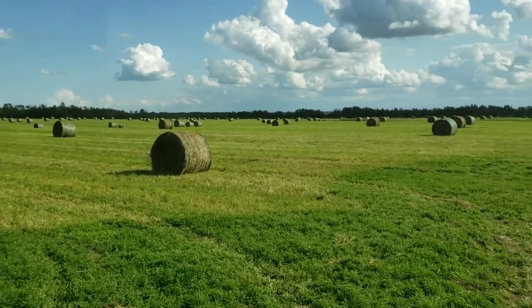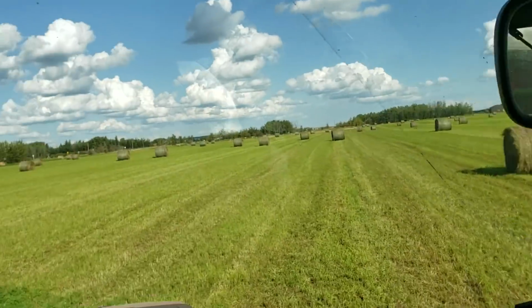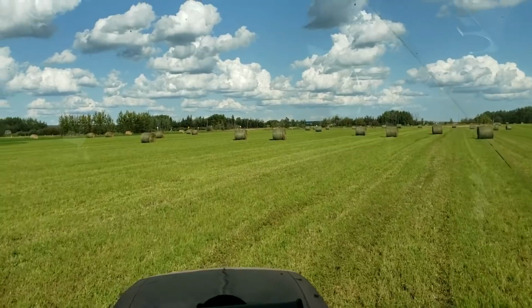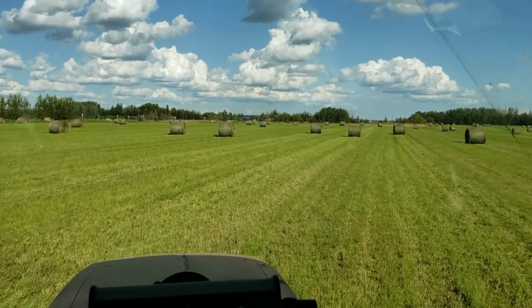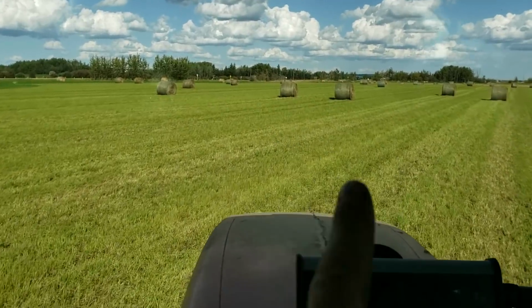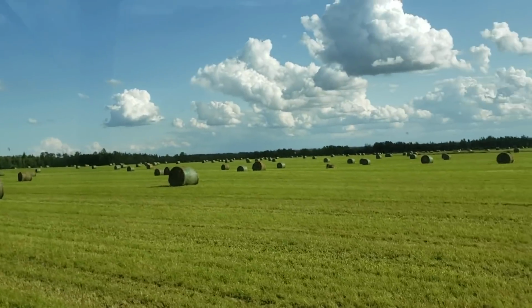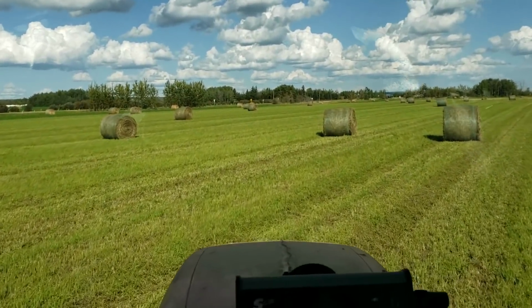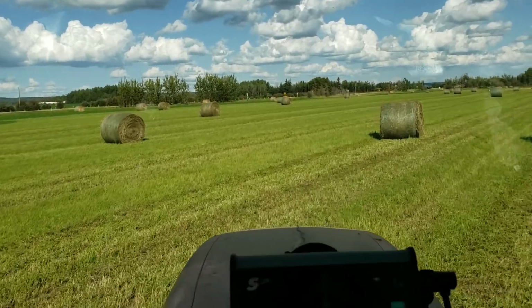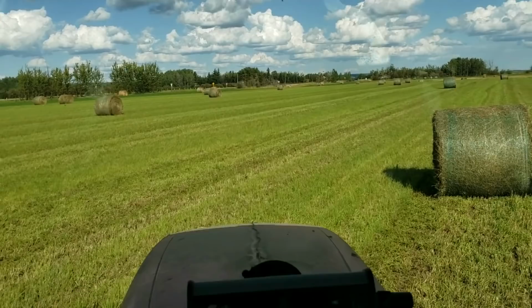Well, that wasn't bad. It was around 500 and some bales here. I don't know the total count yet, but most of it is good. This stuff right here got one rain on it, actually it all got one rain on it, so it's actually pretty good for one rain. Anyway, let's head out to the next field.